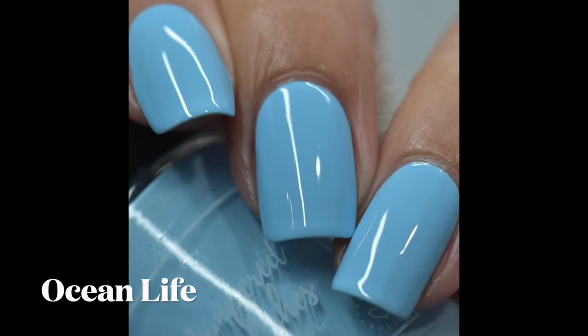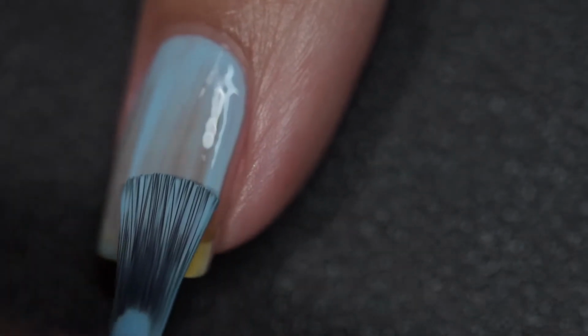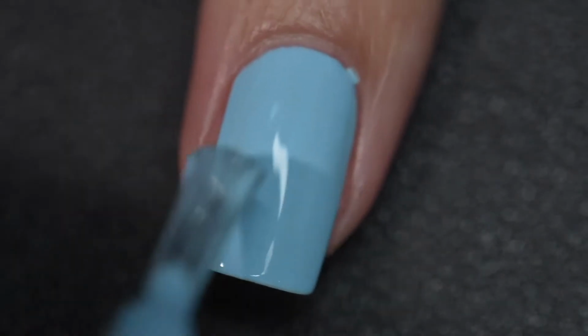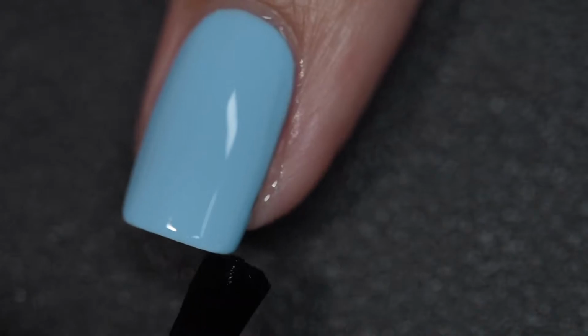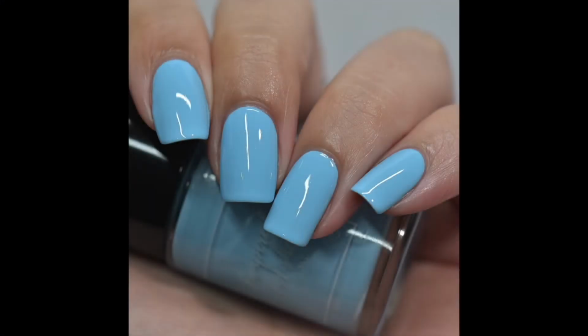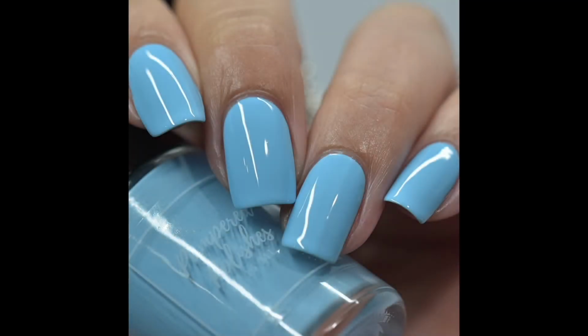This next one is probably my favorite, if not my second favorite, or tied for favorite, and it's called Ocean Life. Ocean Life is a soft sky blue cream. This had a fantastic formula. This whole collection literally blew me away with its formulas. I usually don't do creams very often, and for the most part, I just have mainstreams to compare it to, which is a big reason why I probably don't do creams often. But these have such an amazing formula that it's so easy to work with, and they go on like butter. They apply themselves. It's really such a pleasure. Nothing in here is going to dry textured, and nothing will be difficult for you to remove.